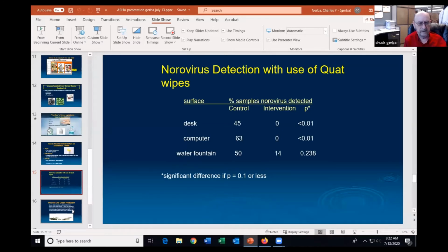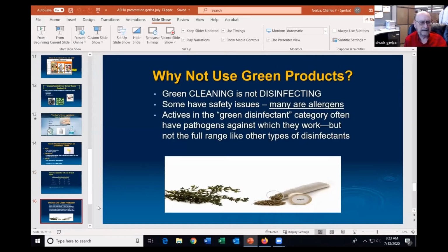But after we did an intervention, we were unable to isolate, again, using disinfectant wipes and hand sanitizers in this case, any of the virus. Only at a water fountain, we did find it occasionally still in the water fountain. So that you will find deaths occurring in the classroom.